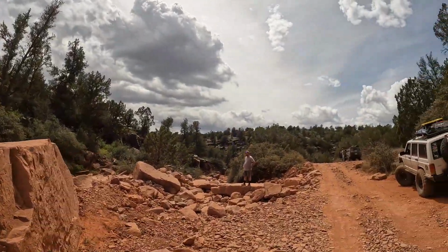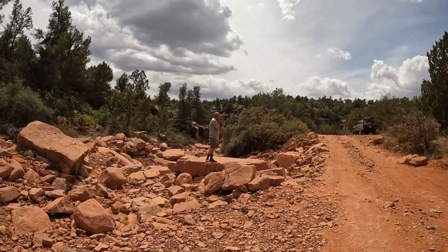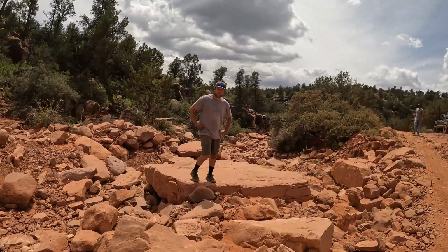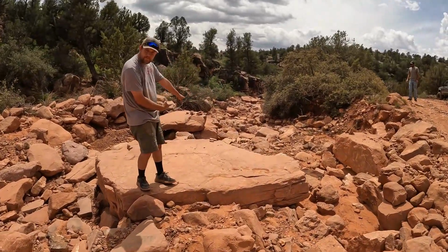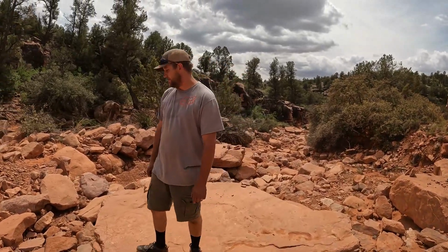Video didn't really do it justice, but it was pretty steep. What do you think about that one? That's cool, but I want to hit this. Ooh. But I'm sure we're not allowed to, being where we're at. So, probably not.